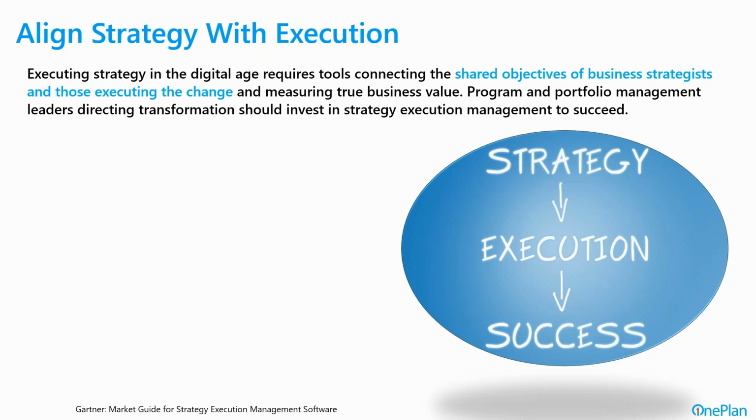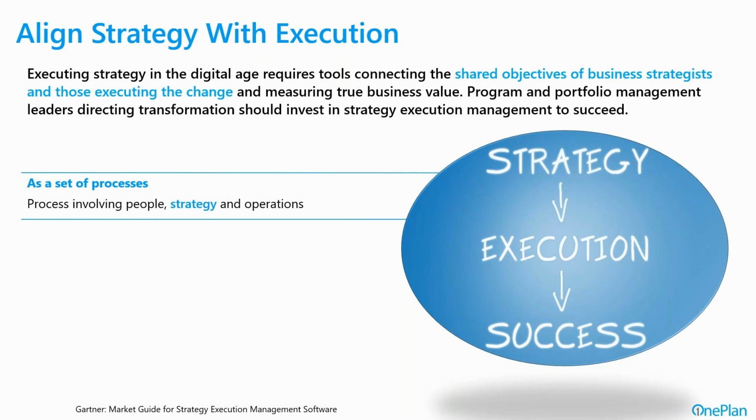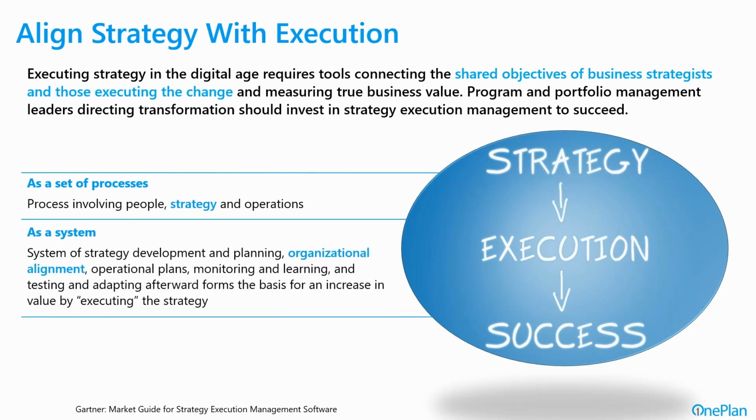And then we need to have shared objectives with our business strategists and the execution pieces, such that, as Gartner Group describes it, it's a set of processes, the strategic alignment and the strategic portfolio management, involving people, strategy, and the operations piece of IT. And it's a system of strategy development, then planning, and then organizational alignment around those plans, and then operational plans and project plans, et cetera, that we are monitoring and learning from as we go and adapting if things change, and making sure that we execute and deliver things that the customers want and need and deliver the right value at the end of the day.